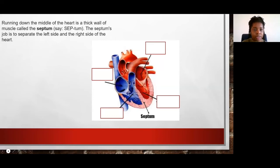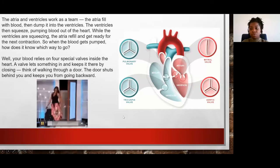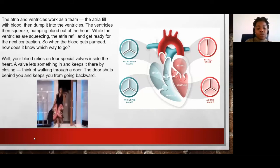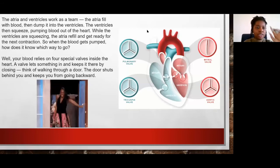Okay, so next, let's go. Now we're talking about the valves. A valve acts like a door. We want blood to flow the right way. When blood passes through a valve, that valve prevents it from flowing the opposite way, or backwards. No, you don't have to write all of this. I just want you to write in the second paragraph where it says a valve lets something in and keeps it there by closing. Think of walking through a door.